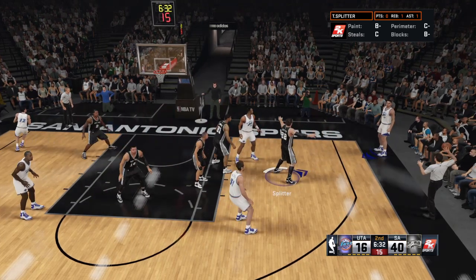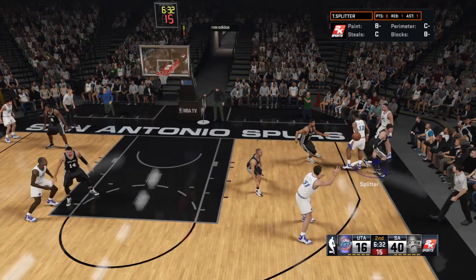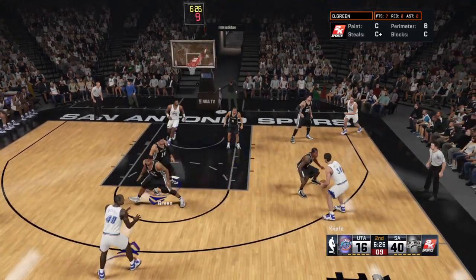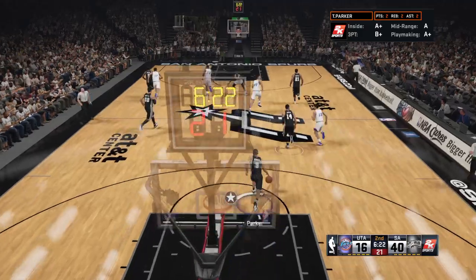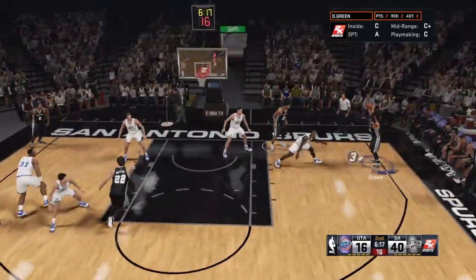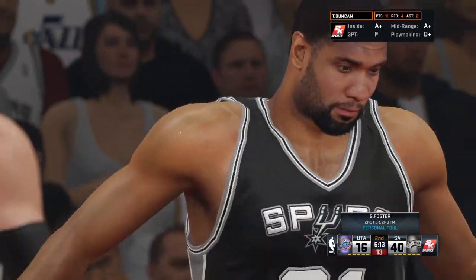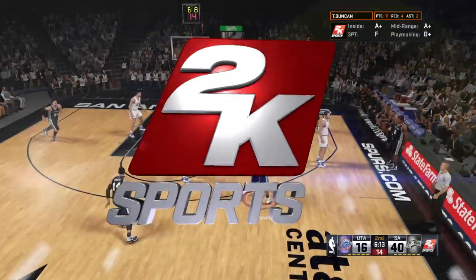Foster's checked in for the Jazz. Jazz substitution. Here is Keith. There's the dish to Malone. Pass to Keith. Back to Malone. Parker with the steal. Over in the corner, Green to the inside. Utah called for the foul. Boy, with 2 fouls now, he really has to be disciplined and under control for the rest of this half.